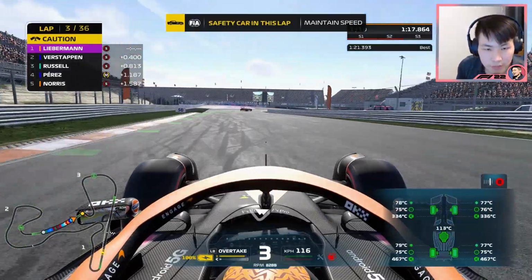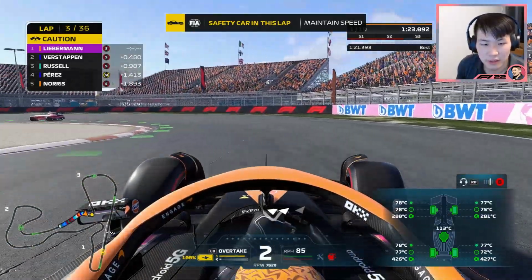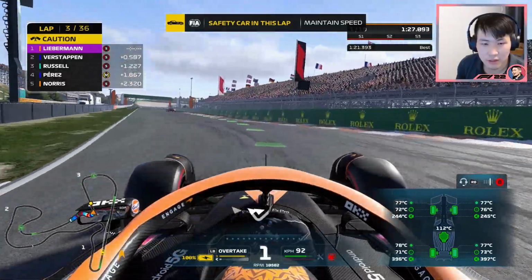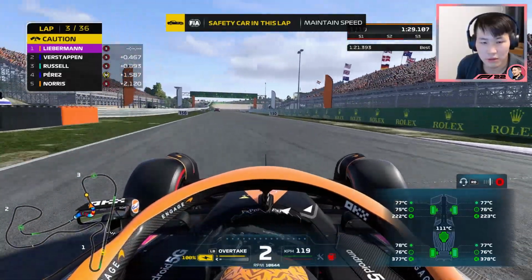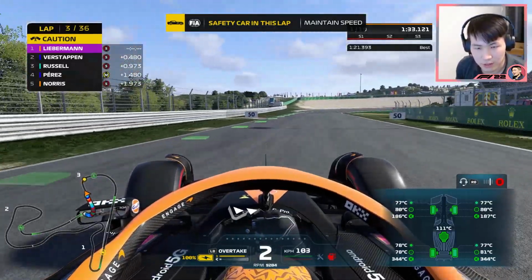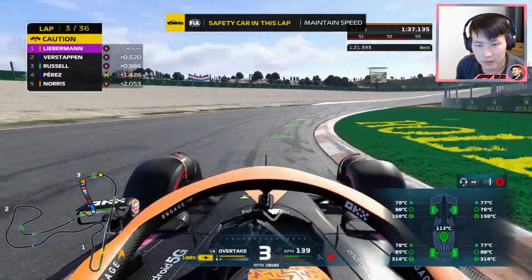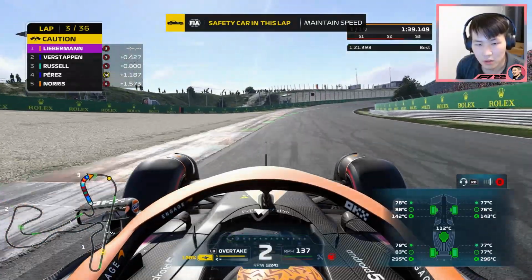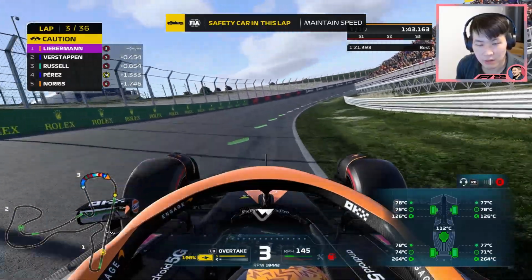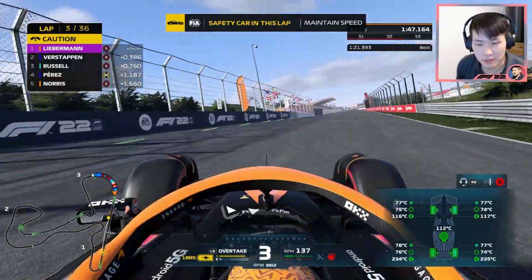Here we go. Safety car is in. Safety car is in. So we need to take it slow here, I guess. I'm gonna wait until the safety car is in the pits. I just need to make sure my tires are heated. 77 should not be too bad. I think the safety car is coming into the pits now. Alright, I get to dictate the pace, so I'm gonna take it slow.